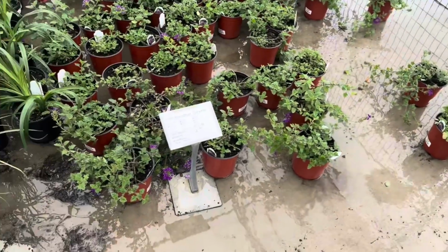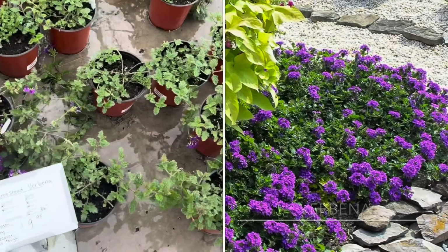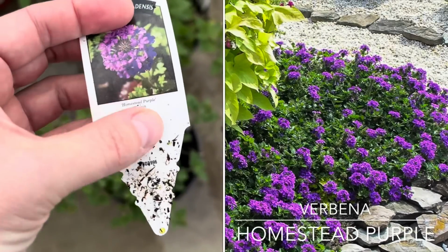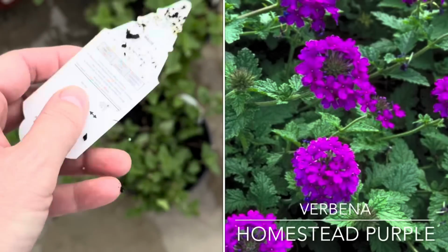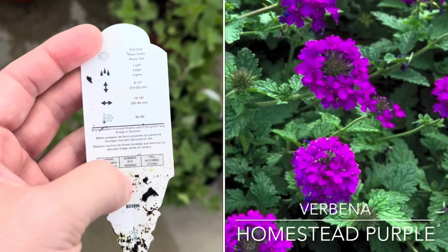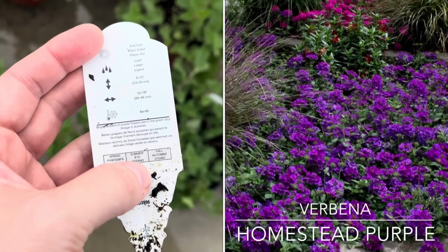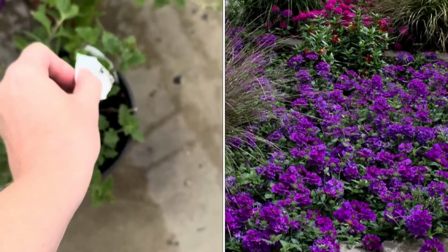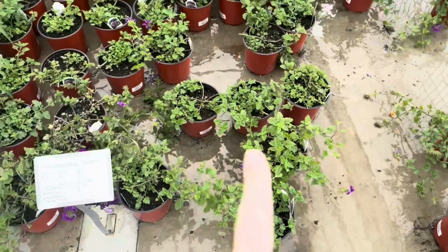Now over here we have the Homestead verbena. This is a perennial verbena in my area, and I really like it. Homestead purple, you can also get it in pink. And it is full sun, 6 to 10 inches tall by 12 to 18 inches wide, hardy 6A to 9B. And it's $10 for the gallon.